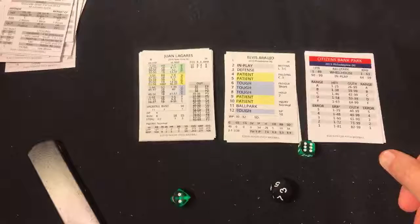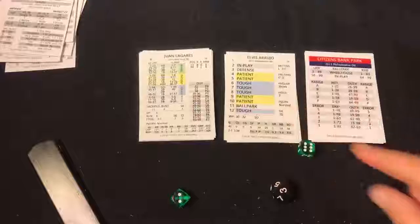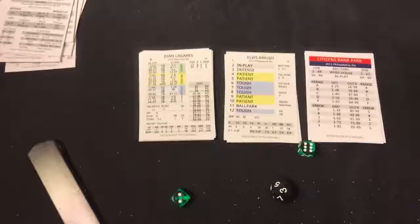Juan Lagares. That's an 8. A tough 33. Tough 33 is a strikeout. Oh, that's against a lefty. So, yeah, it's still a strikeout. There we go. Top of the 9th here. The Mets are up 4-0. Colon pitching a 4-hit gem.